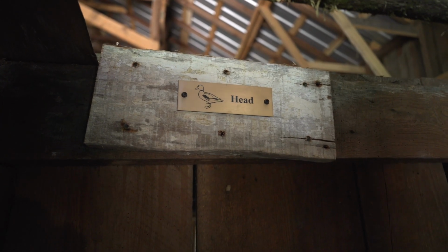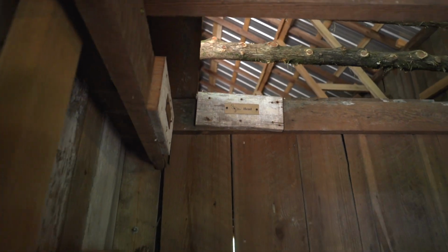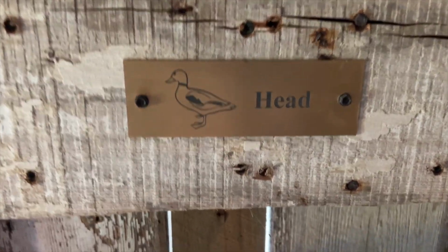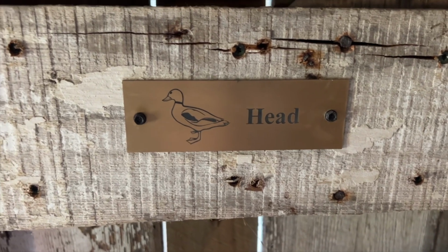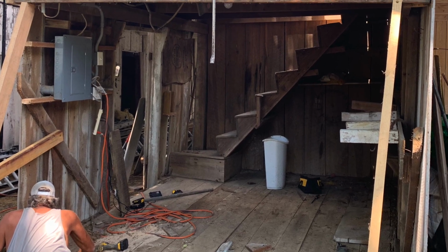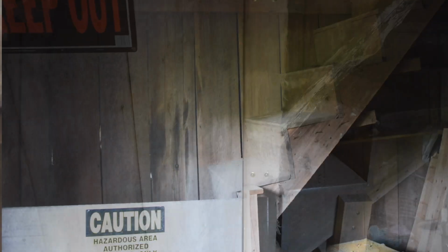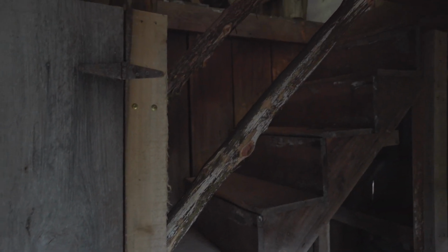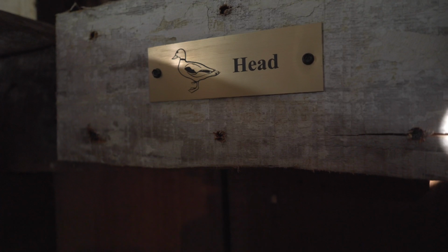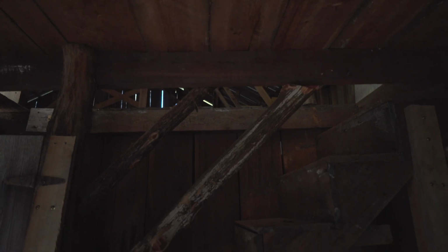There's another sign, and it shows a picture of a duck and says head, because you're supposed to duck your head as you go up the stairs. If you don't, you're going to hit this floor joist right here. I moved the stairs. The stairs were in real bad shape, so I rebuilt them. I moved them back about 14 inches, and then I built a new landing. I raised the stairs up to level them, and I put cedar handrails around them so it's safer.